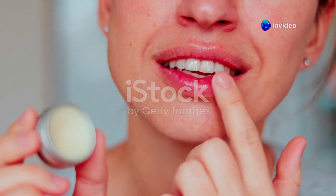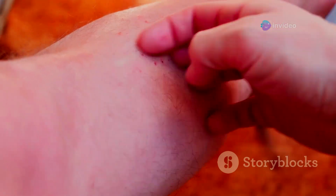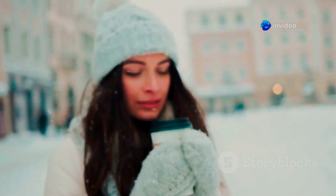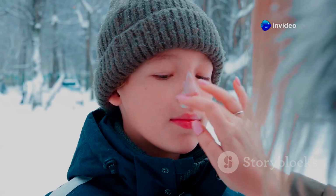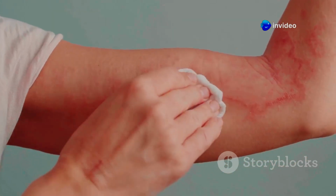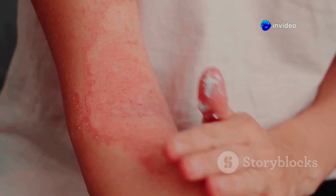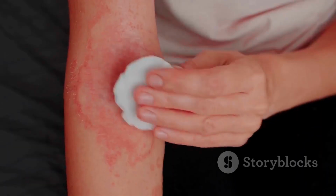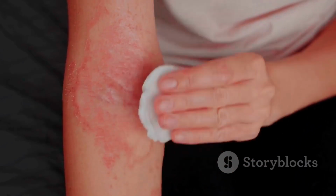Okay, so we've talked about dryness and chapped lips, but winter can also bring along its not-so-fun friends, irritation and redness. Imagine this, you're bundled up, walking down the street, and suddenly, your face feels like it's on fire. Sound familiar? Those harsh winter winds can wreak havoc on our skin barrier, stripping away its natural oils and leaving it feeling raw, irritated, and looking redder than usual. And for those with sensitive skin, eczema, or rosacea, winter can be a real trigger, causing flare-ups and making existing conditions even worse.